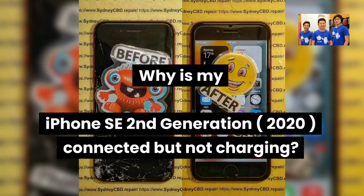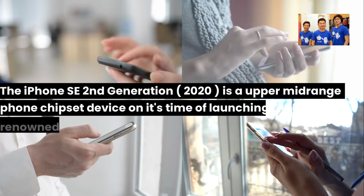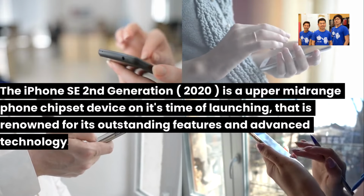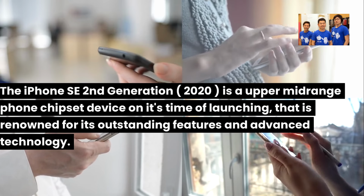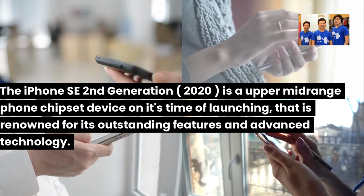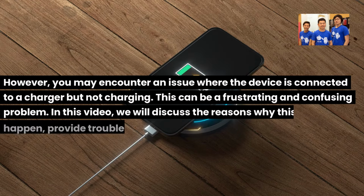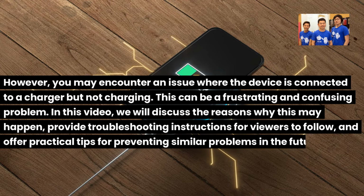Is my iPhone SE 2nd generation, 2020, connected but not charging? The iPhone SE 2nd generation, 2020, is an upper mid-range chipset device at the time of its launch, renowned for its outstanding features and advanced technology. However, you may encounter an issue where the device is connected to a charger but not charging.